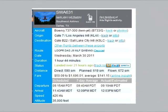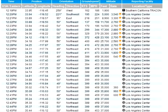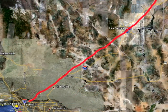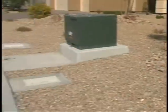Here's the Flight Aware data showing that it's a B737-300 and the flight log showing that it reached cruise altitude of 37,000 feet. This is the Flight Aware Google app showing the path the plane took and a zoomed in version showing how it flew over Las Vegas. It's now 9:55 a.m. and we have another plane that's coming into the area. You can see it on the right there. This is the Southwest 631 chemtrail that was just left by the plane flying into the area.